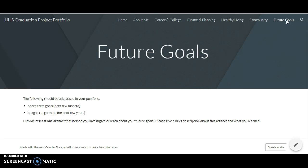And the last, this is currently something they usually end their presentation with: their future goals, short-term and long-term. They do have assignments throughout their high school that will help them investigate these goals. Currently, there is a paper that they write. So I figured it was very fitting that they provide at least one artifact that helped them investigate or learn about their future goals. And then obviously the reflection component would be added to that.